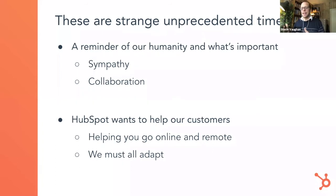What I'm sharing here today, I'm not trying to say HubSpot are the experts, because we're all figuring it out together. This lifetime or the lifetime before us has never had anything like this kind of virus that has affected the globe and business and our economies and our workplaces. We've never really had it since maybe the wars earlier in the last century. So we're all having to adapt and figure it out.